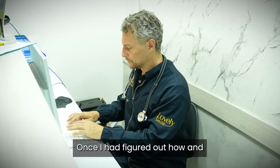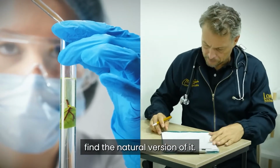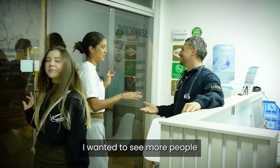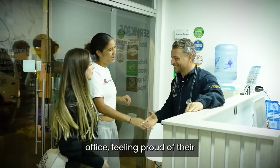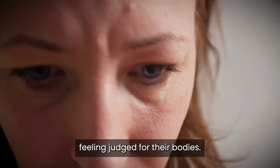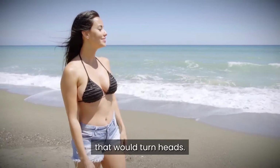Once I had figured out how and why Ozempic and other drugs like it work, I just needed to find the natural version of it. And I needed a solution that would not keep people hooked on it for life. I wanted to see more people like Danielle walk into my office, feeling proud of their bodies after years of shame and feeling judged for their bodies. It was time for me to find a natural alternative to Ozempic that could give you a figure that would turn heads.